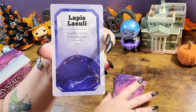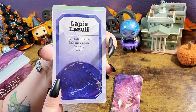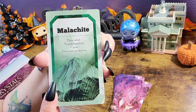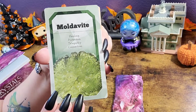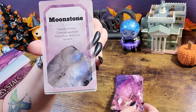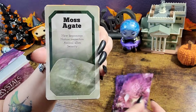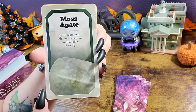I swapped out the one I wear around my neck, and I have malachite in it right now. Oh, speaking of. Of course we have the moldavite. Oh, that was going around TikTok so fast earlier this year. Love me a moonstone. I've been obsessed with moss agate and tree agate lately. It's gorgeous.